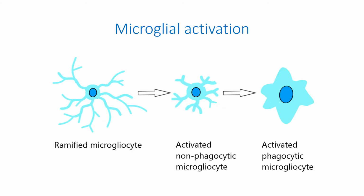Microglial cells constantly monitor their microenvironment with the help of their processes, having for this purpose numerous receptors and immune molecule recognition sites. Any violation of brain homeostasis causes rapid transformation of ramified microglia into an amoeboid form. This process is called microglial activation.